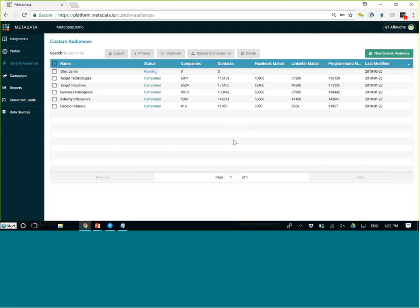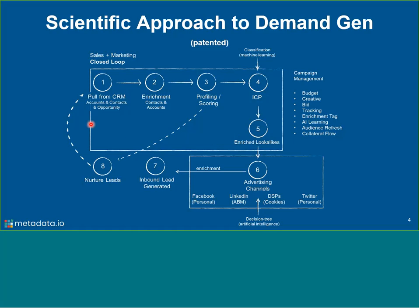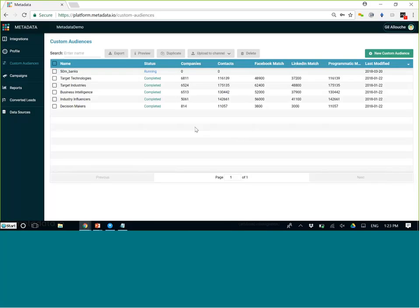Now the reason we're generating all those audiences is, for Metadata, just as a reminder, the whole process is a means to an end: to generate a predictable, qualified inbound lead flow. So essentially imagine that you could actually predict how many inbound leads you will get every month. And that's what the machine does. So once you define your ICP, your ideal customer profile, it generates lookalikes like we've seen in the previous step. And then in addition to the lookalikes of your ideal customer profile, we can add as many possible audiences. The goal here is to define your total addressable market within Metadata.